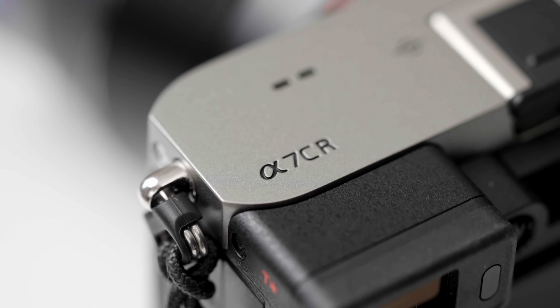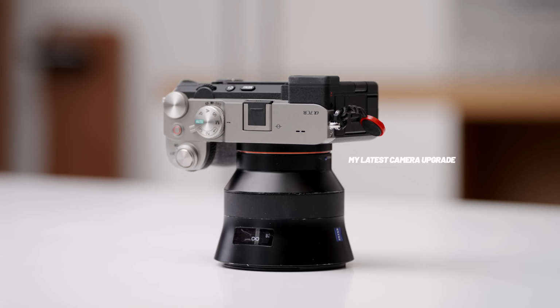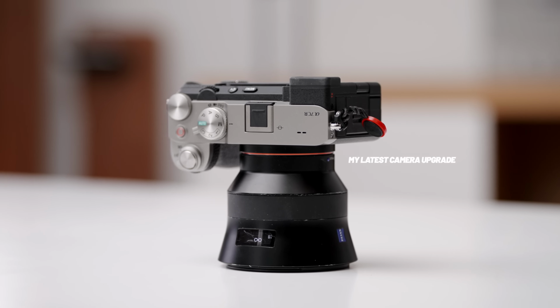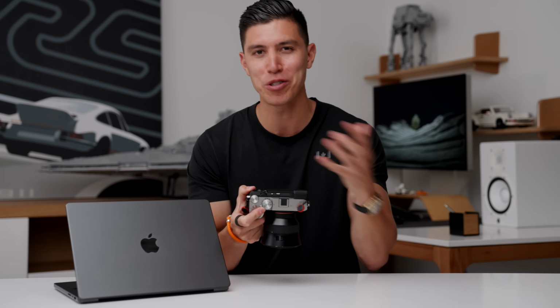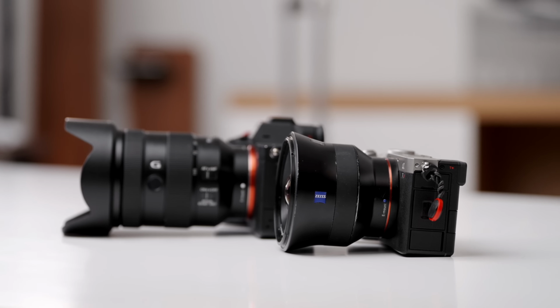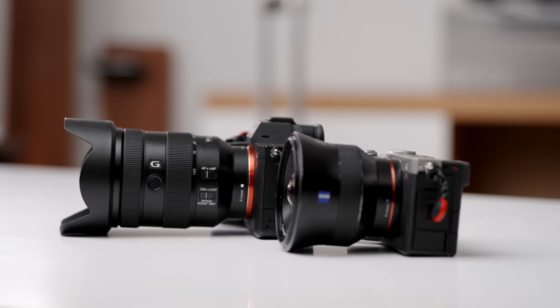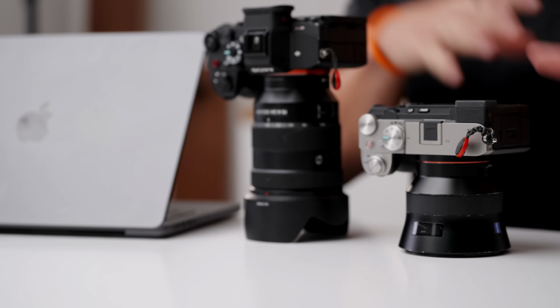All of the stuff that I shot was actually done on this little guy. This was my upgrade at the end of last year. This is the Sony A7CR. I love how small and compact this is. Usually when I travel for work, creating YouTube videos, creating all this content, I do bring my Sony A7S3s. You can actually see here the overall size difference between the two models.